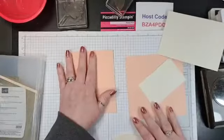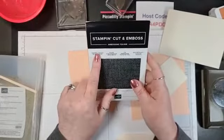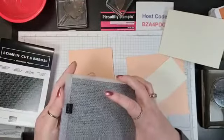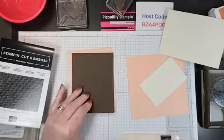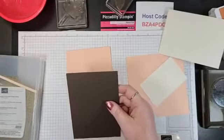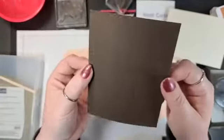So I started off with a Petal Pink base, and I decided that for the background, I was going to use the Tasteful Textures 3D embossing folder. And I say 3D because it runs differently through whatever die cut machine you are using. And I did Early Espresso, and I cut that at 4 by 5 1/4. Now, what I love about this is it's a subtle texture. Tasteful Textures is the name of that embossing folder. It's a subtle texture, but you can really see it.